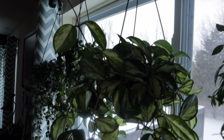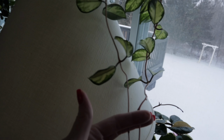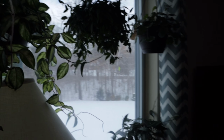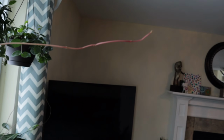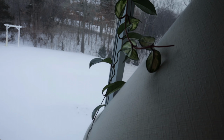Carnosa Crimson Princess. It's absolutely insane. Soon it's gonna take over this lamp completely. Look at those trails. They just keep on going non-stop. And this one is really taking over. Like, where are you going? This is insane. There's some new growth right there. It just keeps on going.